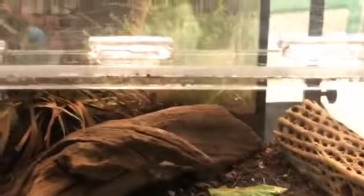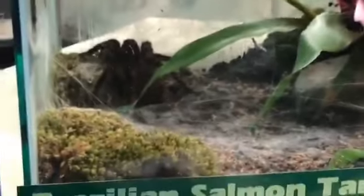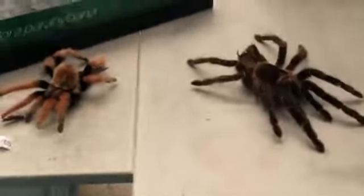Oh, hello. Got all sorts of beetles, so many bugs, blue death feigning beetle. There's one upside down. That's a very hairy tarantula. And the other one right there. And this guy's a katydid. Okay, they're big too. Look at the size of that Brazilian tarantula, you guys. It's ginormous. He's furry and large. That one too is the Mexican fire-leg tarantula. I'm okay with that.